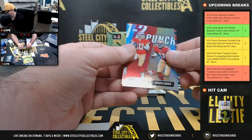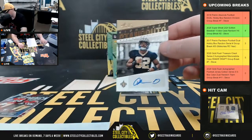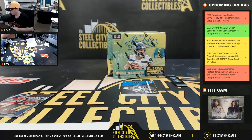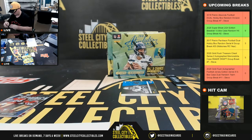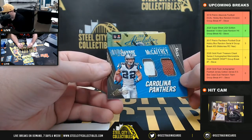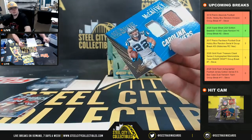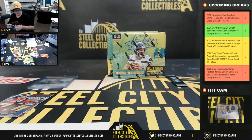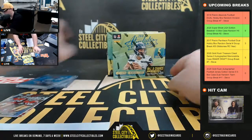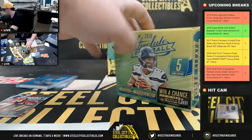Hilton, 1-2 punch, Garoppolo and Goodwin, James White. Signature standouts, Marcus Davenport for the Saints, going to Eric. And tools of the trade duel, Christian McCaffrey, number 2 of 49. NFC South again, going to Eric. Third pack of the first box.